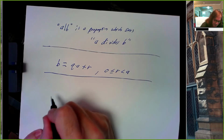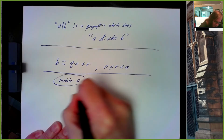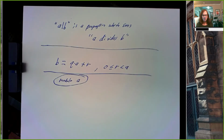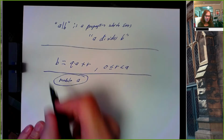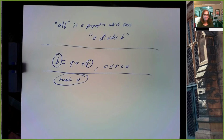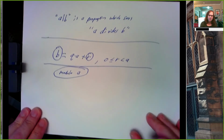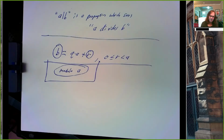And so we had this idea of, if we fix a number like A, and I'm going to assume A is a positive integer here. If we fix a modulo A, we could take any integer and equate it in some way with the remainder when you divide that number by A. So we can think of these as modular classes, right? A way to take the set of all integers and break it into a small collection of sets.